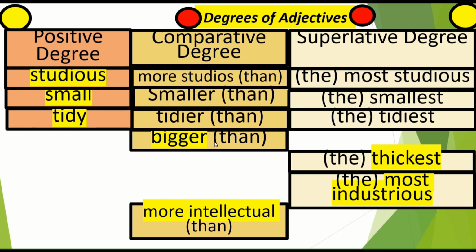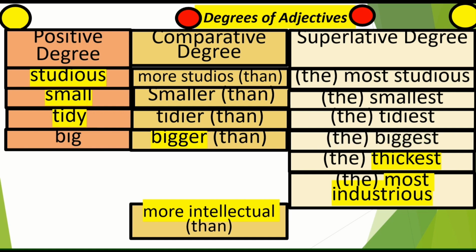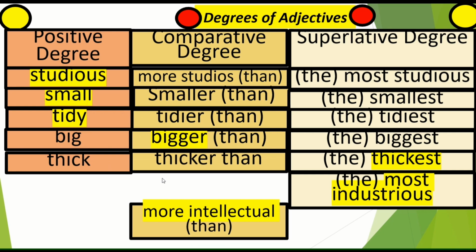Now here, the adjective bigger is in the comparative degree, so we just take off the ER and then write the positive degree, big. And for the superlative degree, the biggest. Now the next adjective, thickest, is in the superlative degree. So just take off EST and say thick for the positive degree and then make it thicker than because it is only a short adjective.